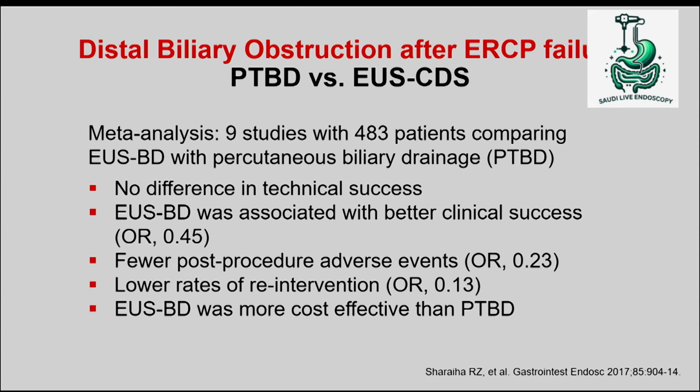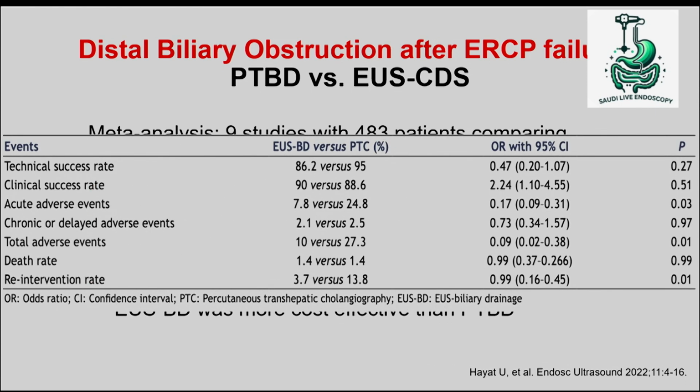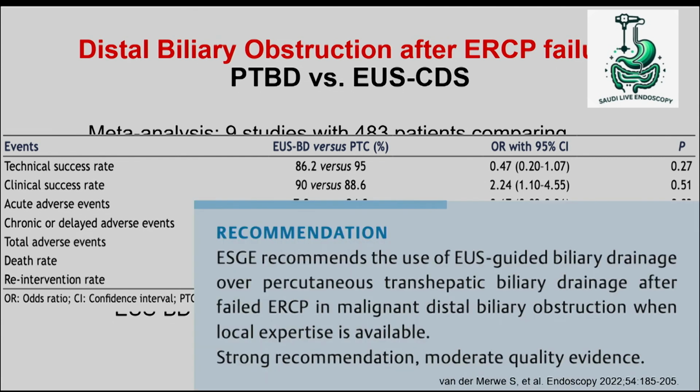So they did a meta-analysis that shows that EUS biliary drainage was associated with better clinical success, fewer adverse events after the procedure, and a lower rate of reintervention, and was more cost-effective than the percutaneous route. This is another meta-analysis that shows that the acute adverse events and the total adverse events were much lower for EUS biliary drainage. Based on all these results, the European guidelines from the ESGE, the European Society of Gastrointestinal Endoscopy, recommend performing EUS drainage when possible instead of the percutaneous route because of the adverse events.